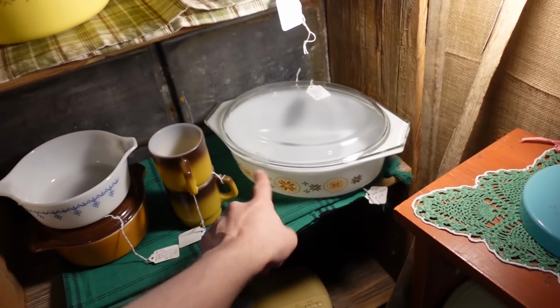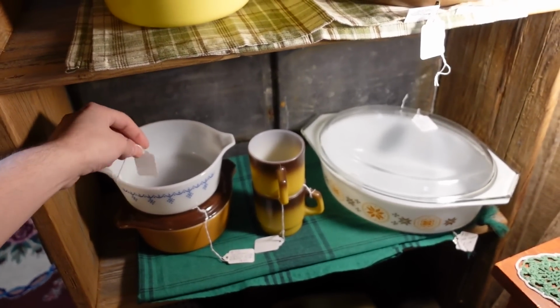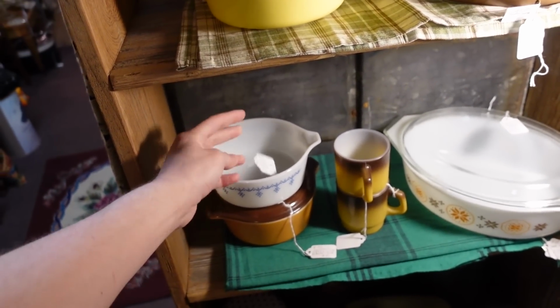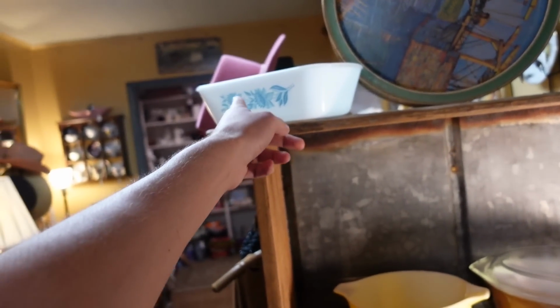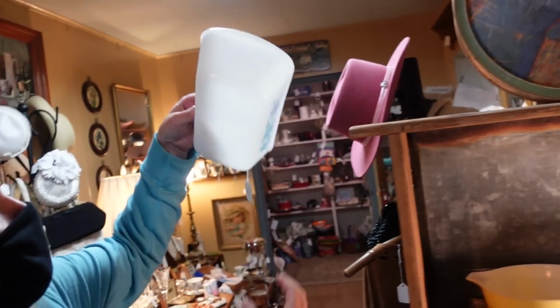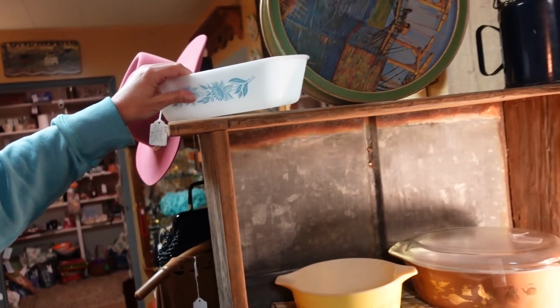$22 for that one. That's not a bad price for the covered casserole. Yeah. This is uncovered. And that would be 10. That's really not bad, actually, if you have the lid. There's a big tin. Is that Glass Bake or Fire King? I think it's Fire King. This one is... No, it's Glass Bake.